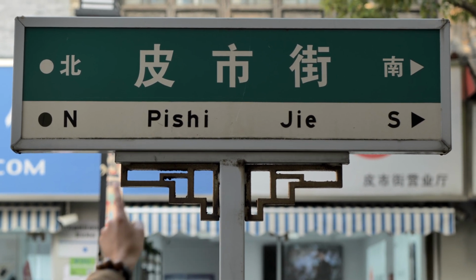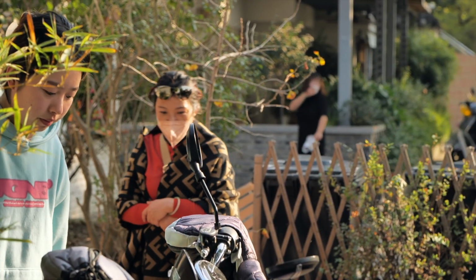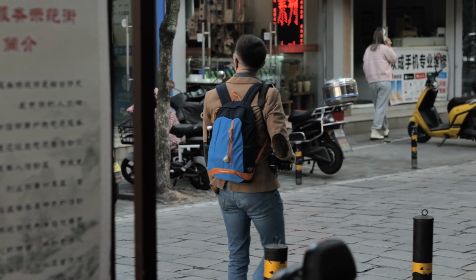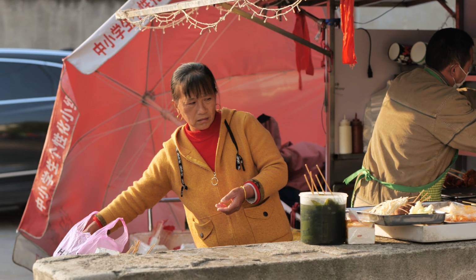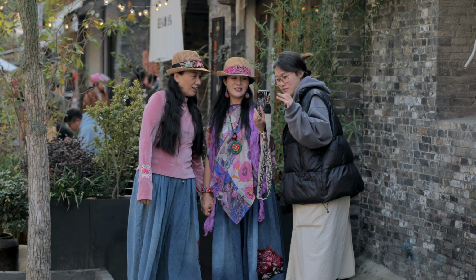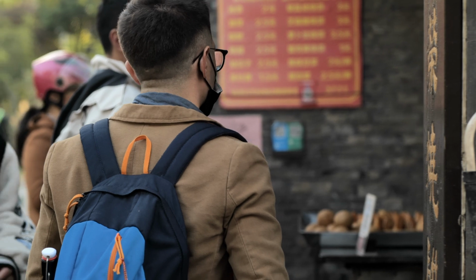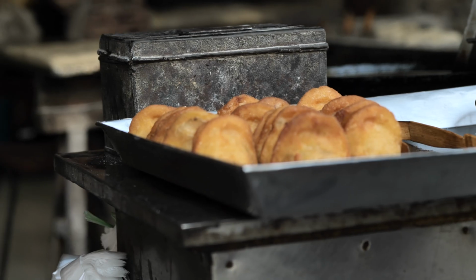Pi Shi Jie, Skin City Street. It turns out that Pi Shi Jie is an area that's been especially earmarked for cultural preservation, which means that in the old area of Yangzhou, at least 30% of the city still has the old traditional architecture, and if not, it's been refurbished. If you want to come to China and really want to experience what they call the real China, by which I assume you mean the old architecture, traditional food, and this sort of thing, then you'd do worse to go to Yangzhou.